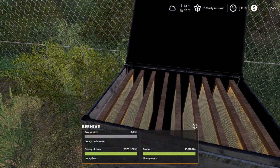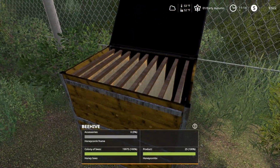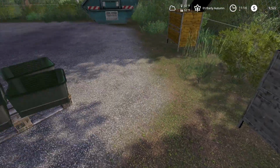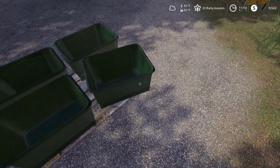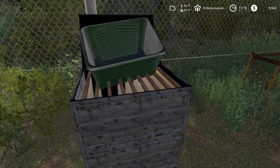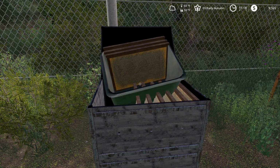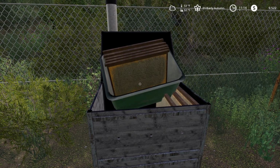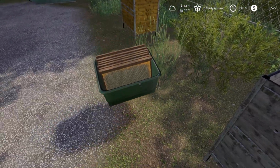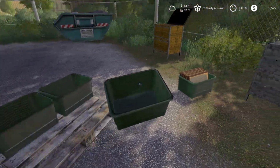So, I'm pretty sure I know how to do this. We'll go ahead and open this up. The bees are really docile right now. They're sleeping. Everybody be quiet. So you take your little tote here, and we put our full comb in. There we go. I think each tote will hold one row.